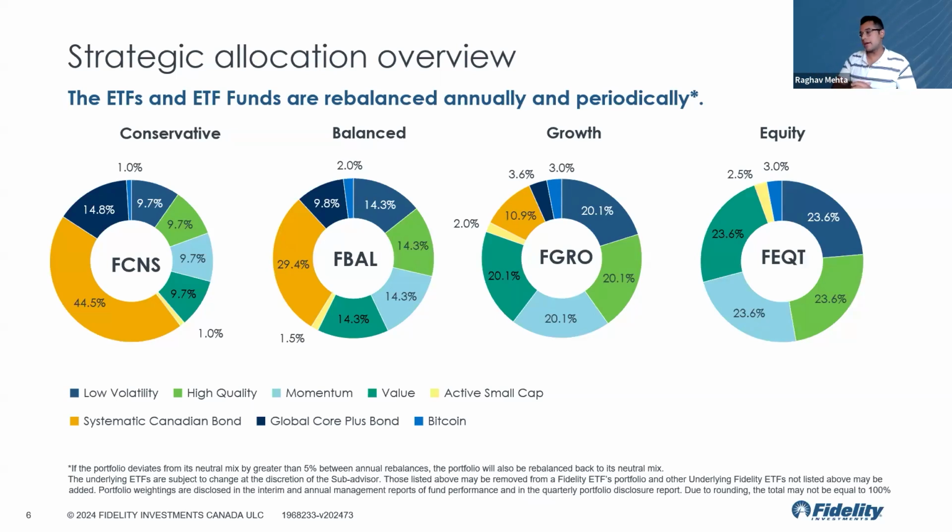So there's one product that invests in global bonds, global core plus, as the name suggests. And then the other one is systematic Canadian bond that's primarily invested in all domestic bonds of the highest quality, of the highest Sharpe ratio. And then again, we combine all of those factors and the bond ETFs to fully design a portfolio from scratch. And that's only so that investors get access to a completely strategically diversified portfolio that's rebalanced and fully managed by Fidelity. So we do all the heavy lifting for you. And again, to give you the best possible return outcome for the amount of risk that you're taking in the market.